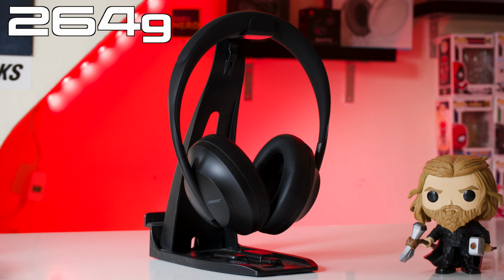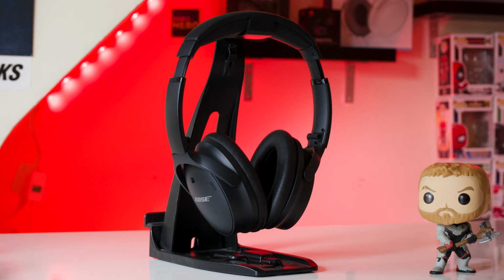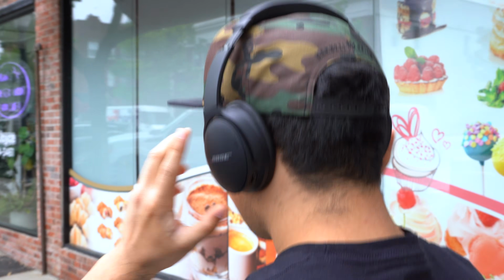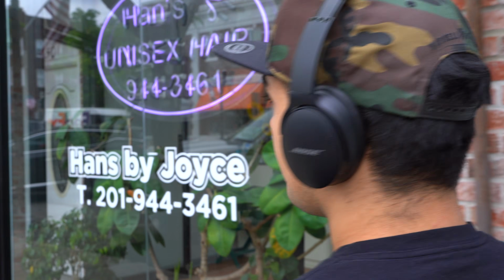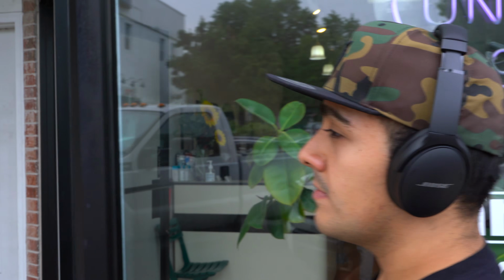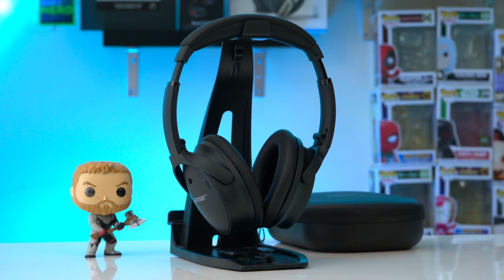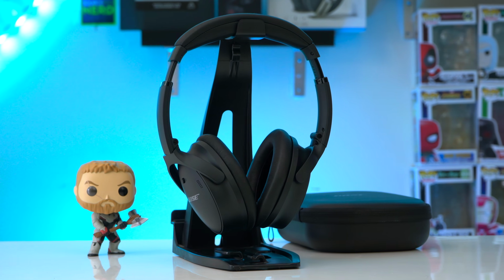Now, both the NC 700 and Beats weigh an average amount for premium ANC headphones, but I would consider the QC45s to be lightweight. So the QC45's lighter weight just helps make these headphones even more comfortable because they're easier to forget that you have on, and they're way less noticeable on your head when you're walking around with them on. So overall, the Bose QC45s are the most comfortable headphones here, and that's one of the reasons why I like them so much. But now let's talk about tech specs.